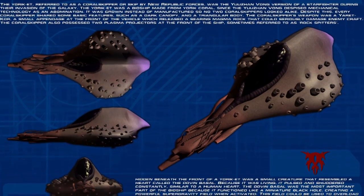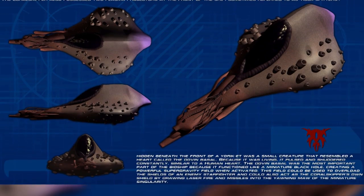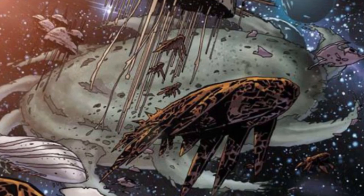And I think this is largely because the Yuuzhan Vong ships use some of the technology, including the gravity interference that I just described. So, as I said, I give this category to the Yuuzhan Vong.